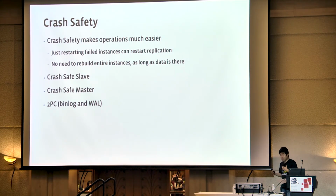Crash safety is a pretty important feature from an automation point of view. If MySQL crashes, or the operating system restarts, how do you recover the original MySQL instance? One typical approach is copying the entire 1 terabyte or 2 terabyte MySQL instance to another healthy instance. But this is pretty expensive, right? Copying hundreds of gigabytes or terabytes is pretty expensive. What we wanted is that if the machine restarts, we just restart the MySQL process, and it automatically fetches from a master database so that the instance can become consistent.